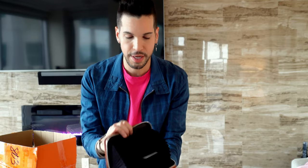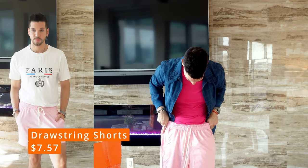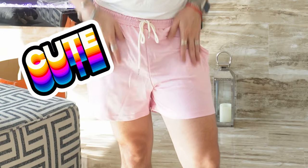You can put like, what, like 100 cards in here? Holy moly. I smell pink. I see pink. Oh, shorts. How cute is that? What do you think, Buster? My doggy Buster. You like it? I think it's cute. Oh my God.